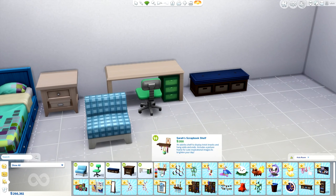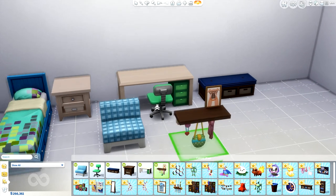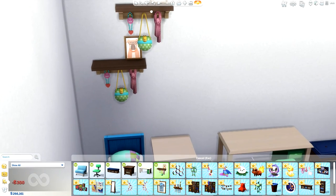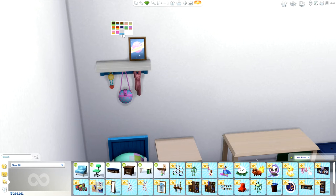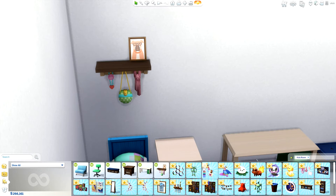Alright. Then we have some wall things. So Sarah's scrapbook shelf. Alright, so it looks like we have a picture of a poopy dog. Scarf, necklace, purse. Looks like the pictures change. So we have space. We have a mustache cat. Another dog. Another mustache cat. The scarf piggy. Alright, so it looks like those are the four main pictures, and there's just a variety of color themes to go along with it.